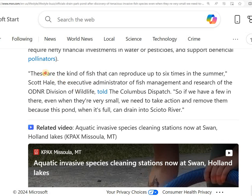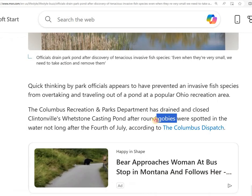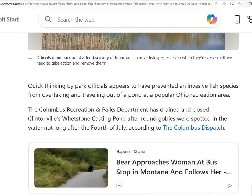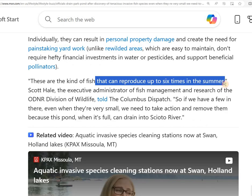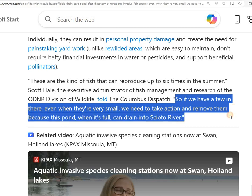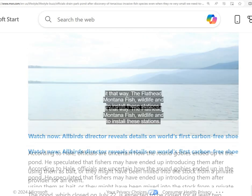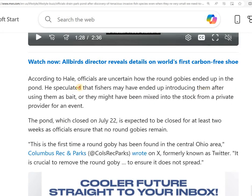And they said these fish, what were they called? The round gobies? No, gobies, like goblins. They say that they can reproduce up to 6 times in the summer. So they said, even if we have a few of them there, even when they're very small, we need to take action and remove them, because this pond, when it's full, can drain into the Scioto River, S-C-I-O-T-O River. And once they get into the river, they get everywhere downstream. So it all matters.